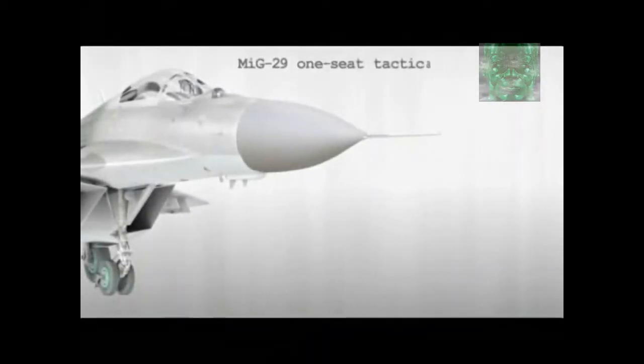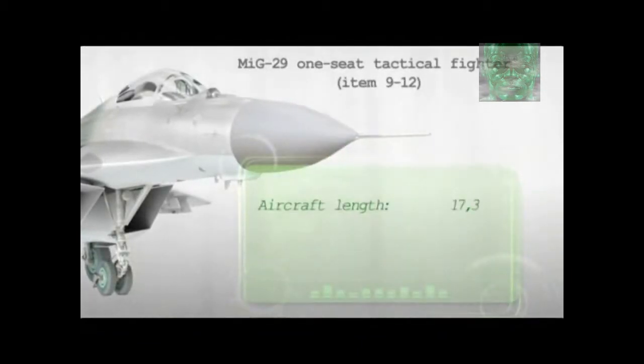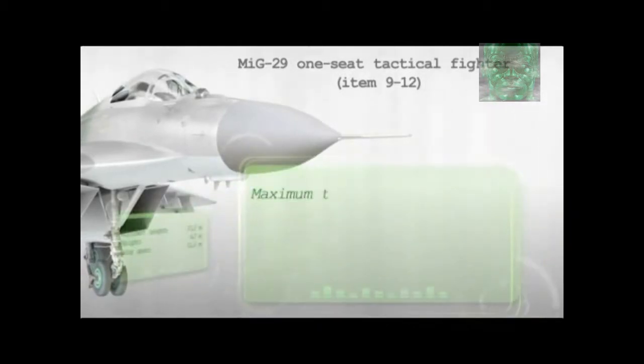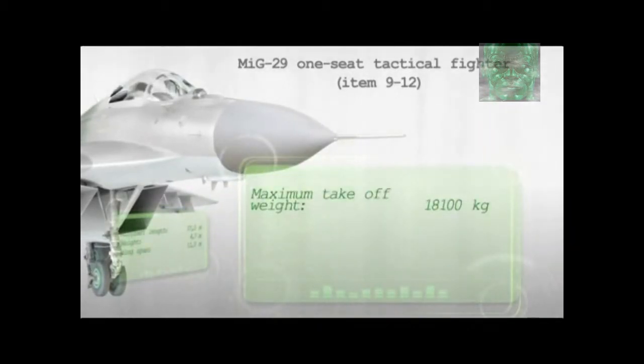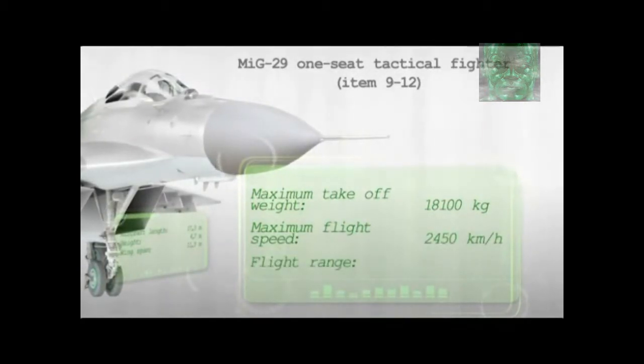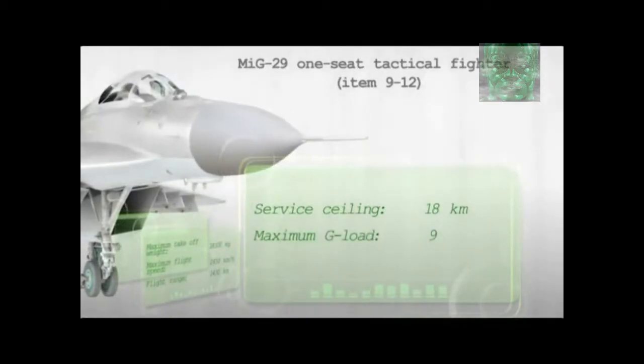Single-seat Mig-29 tactical fighter, type 912. Length 17.3 meters. Height 4.7 meters. Wingspan 11.3 meters. Maximum takeoff weight 18,100 kilograms. Maximum speed 2,450 kilometers per hour. Range 1,430 kilometers. Service ceiling 18 kilometers. Maximum G-load 9G.